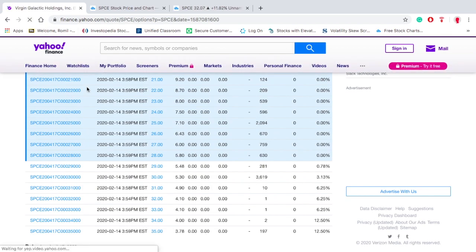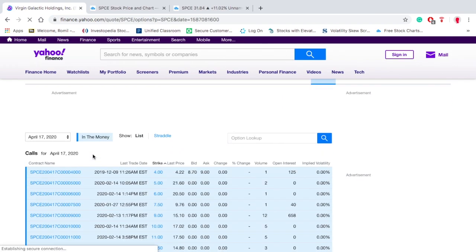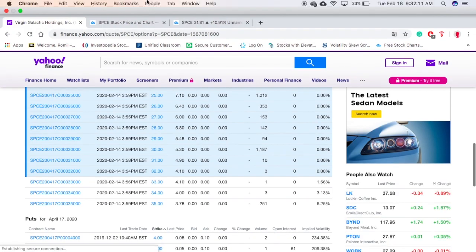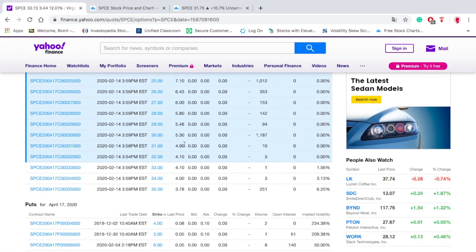So right here, just looking at Virgin Galactic, it's consistently changing. At the time of recording right now, it's 9:32. And you probably want to go short these and take long positions in the 35. So you could do it as a vertical spread right there. You can also do a covered put, or you could also just sell a naked call. And I would likely, in this scenario, go out and sell this naked call right here.